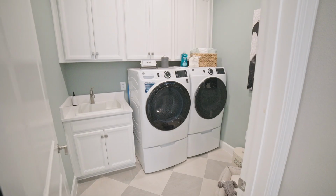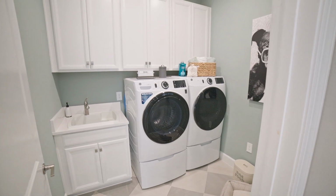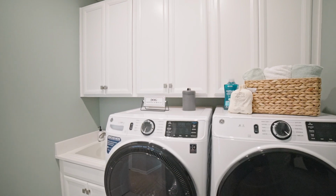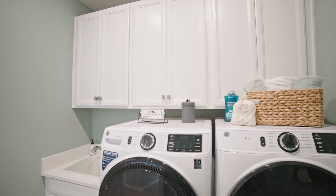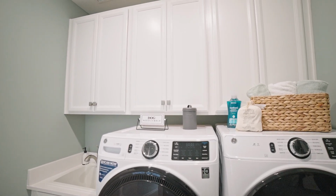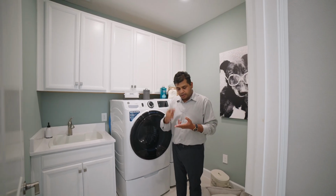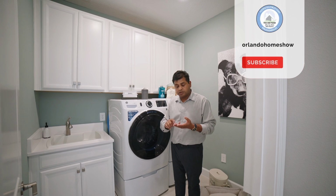Of course, the upgrades are in terms of the tile that you see. You have a wash station, which is obviously an upgrade. Now, please keep in mind the washer, dryer, and the refrigerator are not part of the deal. So you will only get the microwave, the range hood, and the dishwasher.